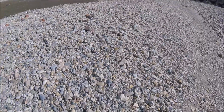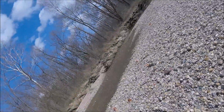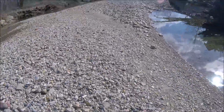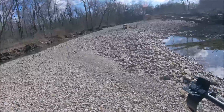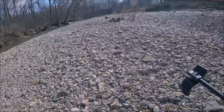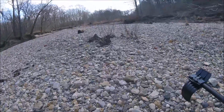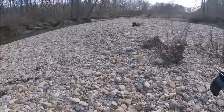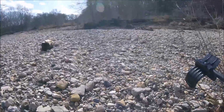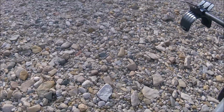Keep an eye out for those, what do they call them? I called them Indian beads in another video. What the heck were they called? Switching hands here, sorry. Oh, I forget what they were called now. I'll think of it. Lots of rocks. Never know what you might find washed up here.